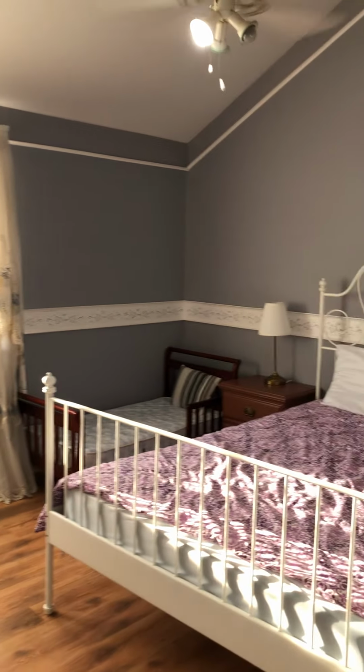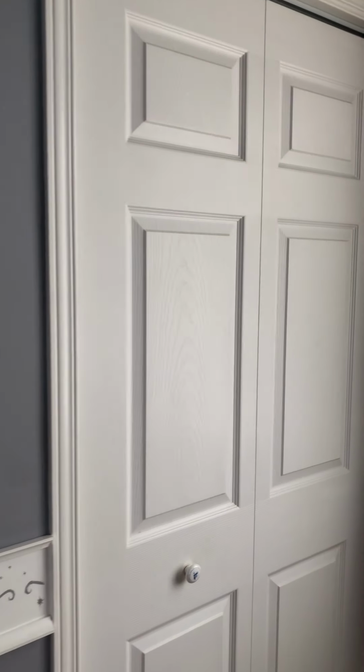Then you walk into, I guess, the biggest room at the front here. Okay, closet space. View out over to the neighborhood there. And another bedroom here.